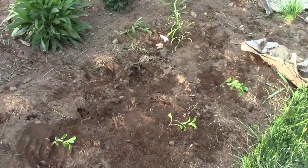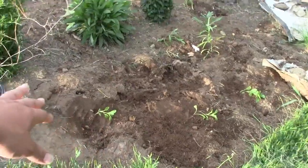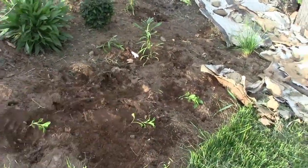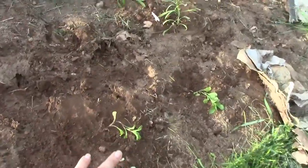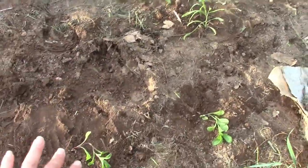I think they are trailing plants. I've never planted them before, but this is what they look like to me. So I kind of want them to fill this corner over here, and I do hope they attract butterflies and hummingbirds. We'll see. I forgot what color they are.